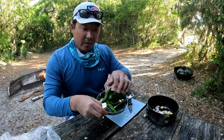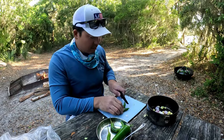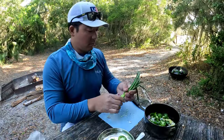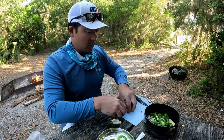Then we got some peppers. I got a big jalapeno and some Korean peppers as well. So just gonna chop those up into nice chunks. Our scallions. And there you go.